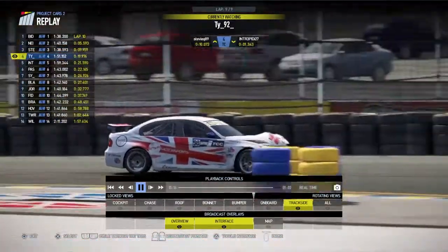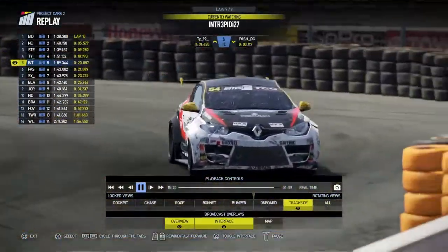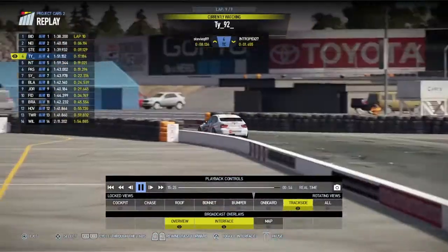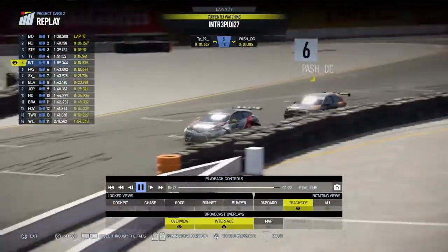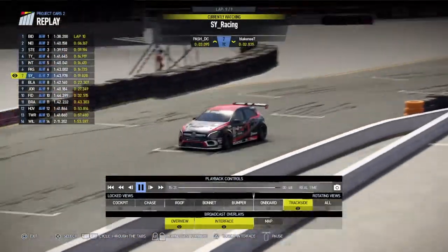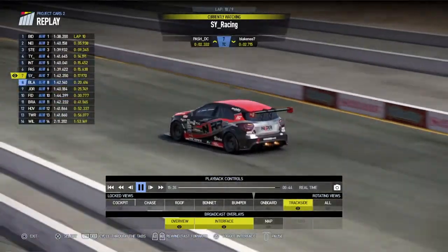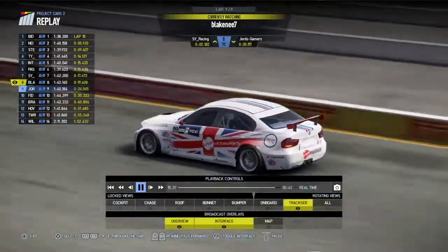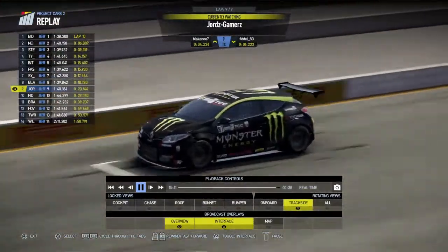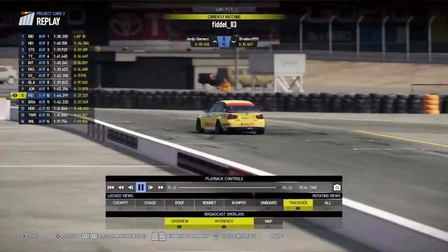TY is at the last corner now, and Intrepidi runs wide and Pash sticks his nose up the inside on the last corner. Drag race to the line, the McGann should have it, but TY finishes 4th. Intrepidi is going to be in 5th with Pash behind in 6th. Cy Racing in 7th, not a bad debut, but you could have hoped for better in that one. Blakeney in 8th across the line. George is just going to hold. George has got past Will, so Will will finish in 14th. George in 9th. Will 14th.